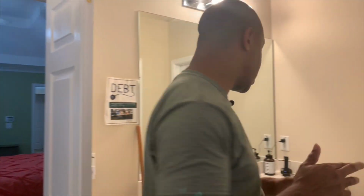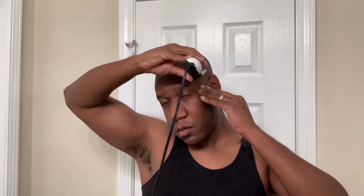So let's come on over to the restroom here. Another thing I decided to do a few years ago in order to save money is to cut my own hair. Before I started cutting my own hair, I was paying $25 every time I went to the barbershop. I went twice a month, so I was spending $50 every month just for a haircut, not including the tip. The clippers that you see me cutting with cost $100, so they paid for themselves in about 2 months.